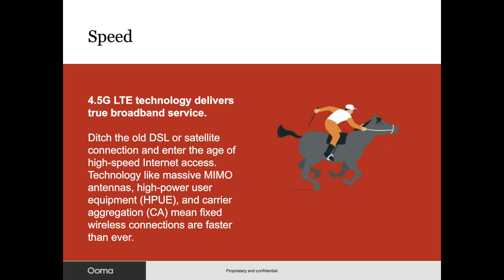It's built on a set of technologies that we call 4.5G or LTE Advanced. It includes what's called a Cat12 modem, but it also has some Cat18 tech. These are terms in the cellular industry for the type of modem technology. The speeds are faster than DSL. Common speed ranges for DSL connections are usually up to 10 megabits per second if you're lucky, often quite a bit slower than that in the 5 to 10 range. Ooma Connect typically provides speeds in the 25 to 75 megabit per second range.